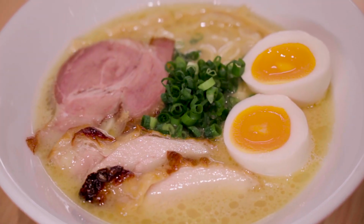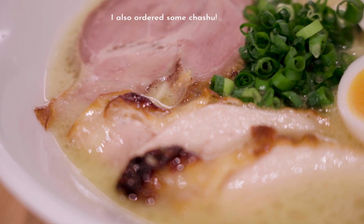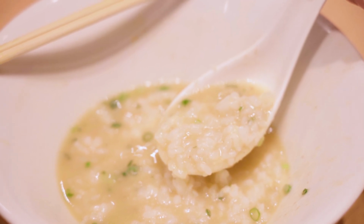I'm going to opt for what's on the menu today, which is a chicken potage ramen. And what I'm looking forward to the most today is a cheese risotto on the side.